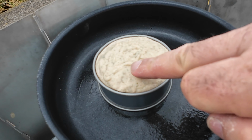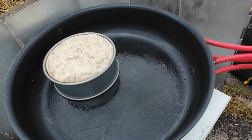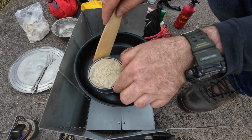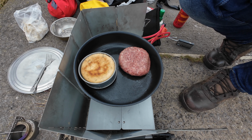My little bun's done well. It's still a little bit soft there, but that's all good. Let's get the burger in. I've got to try and flip this without burning my hands. Ooh. Looks beautiful.